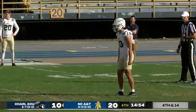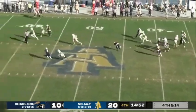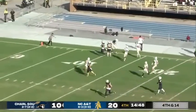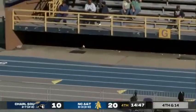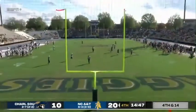Back to punt, number 19. Gelb, back to receive 82, Elijah King. Gets off a high, booming kick. And that is a beauty. Went out of bounds at the 13.